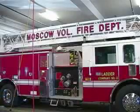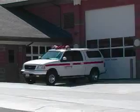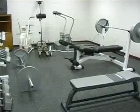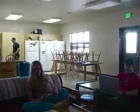Maintaining the equipment is an important job in a typical shift. We have to do a truck check, make sure the engine's clean, and then just respond to all calls that happen throughout the day. Along with their living quarters, the firefighters have other facilities they utilize, such as the recreation room and weight room. The resident firefighters also make time for their schoolwork.